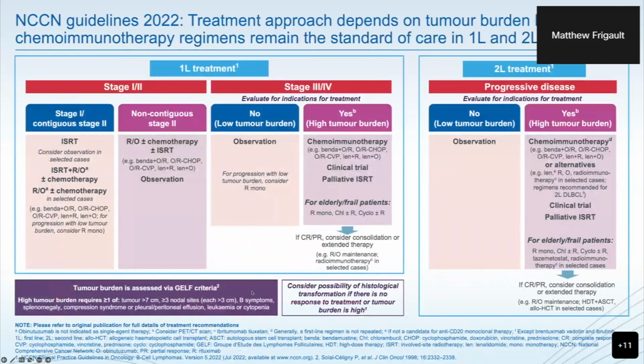So when you look at the NCCN guideline in 2022 for treatment approaches, it really depends on tumor burden, but chemoimmunotherapy regimens remain the standard of care for first and second line. So when you're looking at first line treatment strategies for these patients based on stage 1, 2 versus stage 3, 4, you can see that in some cases, you can consider radiotherapy combined with chemoimmunotherapy. In some instances, you can consider chemoimmunotherapy and/or observation depending on severity of the disease.